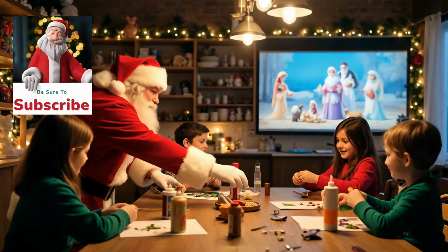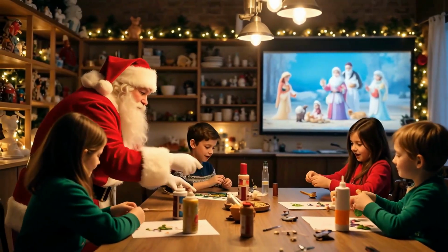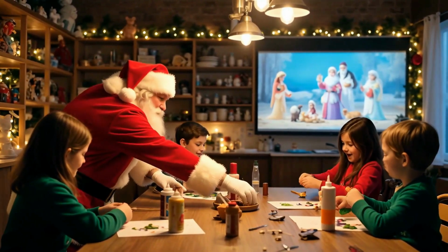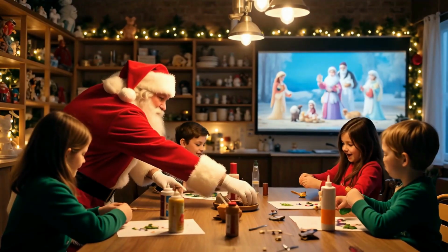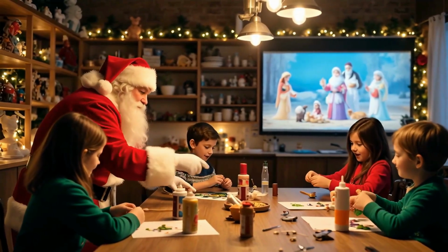And if you want to make Christmas extra special, try creating your own. Use clay, paper, felt, or even twigs and paint. It's fun for the whole family and fills your home with Christmas cheer.